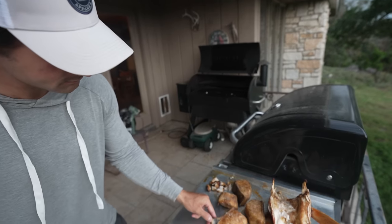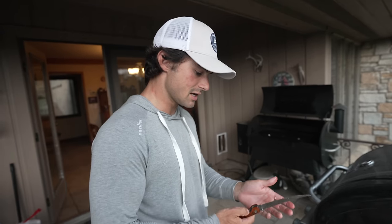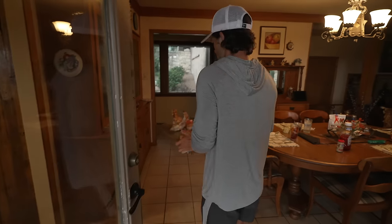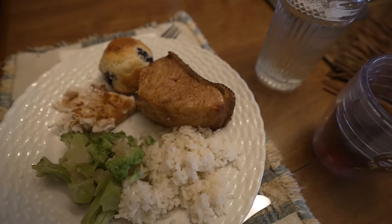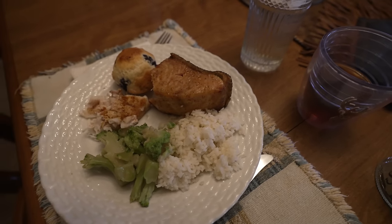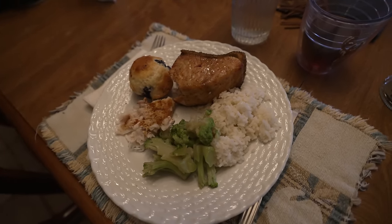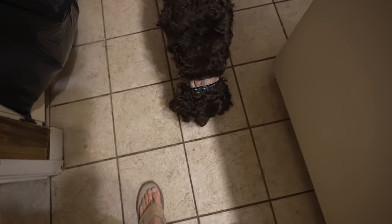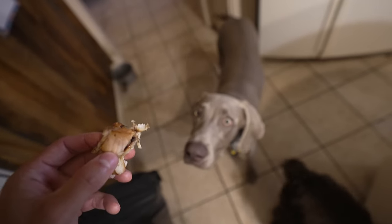I mean, look at it. Now we're gonna eat. Hope you guys enjoy the video. If you ever get red snapper cobia, can't go wrong cooking it. Dinner is ready. Sage's first ever bite of cobia.